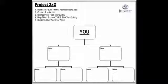So your 2 people, Bill and Mary, would go in those 2 squares, and then you help Bill and Mary get their 2. And when you complete that sheet and everybody is placed in order, that's when you can check it off and say, hey man, that was bad to the bone. So you want to duplicate it. You want to push the numbers down.